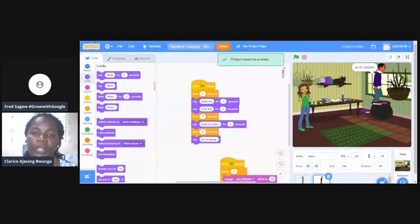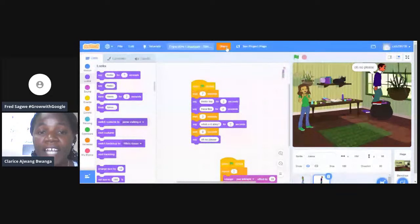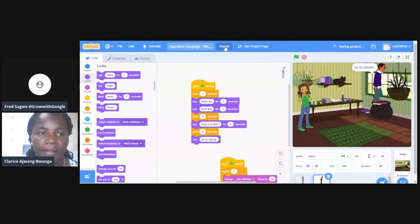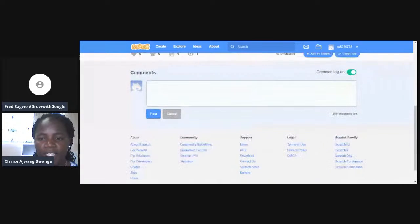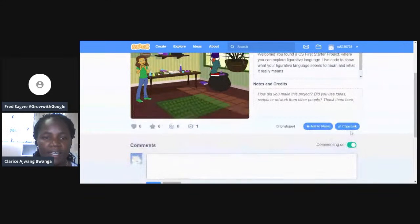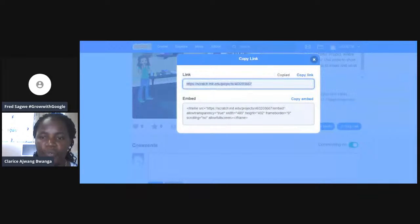Yeah, so when you click remix, as it was written, it has already shown me that my project has been saved. So I am now at liberty to share it. So I'll click on share. Yeah, so once you have clicked on share, there are all these things. You can now add some comment, what you want. You can copy the link, so that when somebody wants it, I can always give it to them to go and check on what I did.